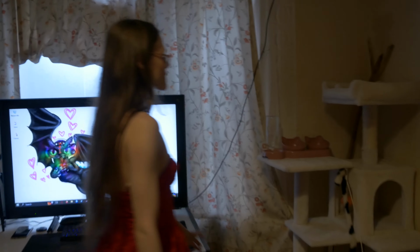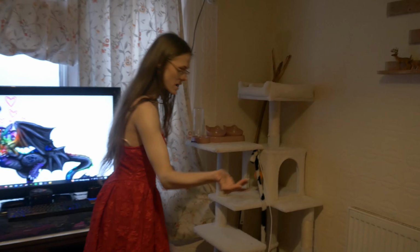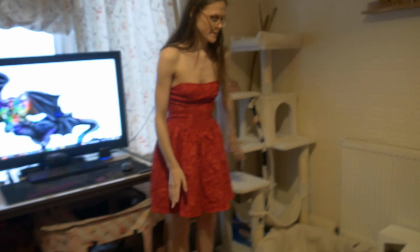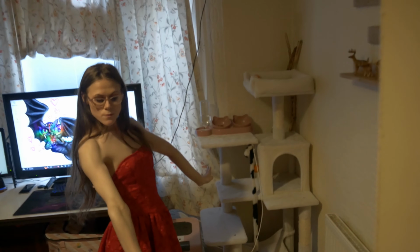And then if we come over here, we have all of the pet stuff, which can be moved into the corner if we need to for VR or photo shoots or whatever. And this is like our nice little photo shoot wall, which is a little cluttered on the ground at the moment, but like I said, we can move all of that stuff out of the way if needs be.